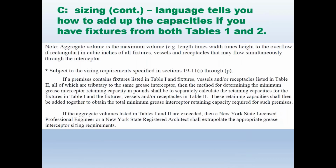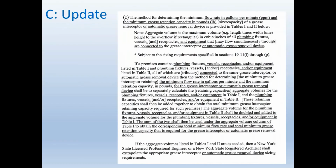Also, again, this is from the previous code here. Language that tells you how to add up the capacities if you have more than one fixture, on how to do that between table 1 and table 2. Pretty self-explanatory. And so this kind of goes into a little bit more detail. And so I want to show you the update on what that looks like. And so this is the update.